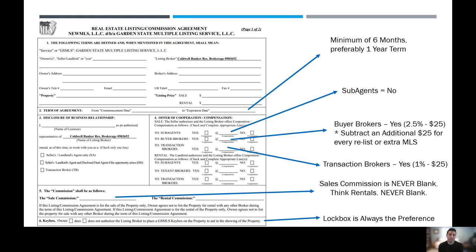Transaction brokers, yes, we do participate with them, but I would only offer them out 1% minus $25. The reason why is there's a lot of internet companies out there where they do nothing. They don't show the house. They won't do a home inspection. They literally will just write up the offer as a transaction broker. They should get paid less because they're doing less work.